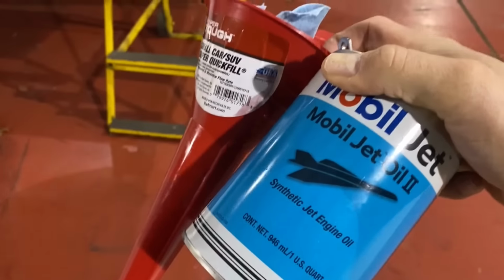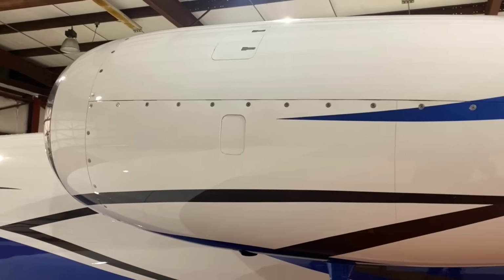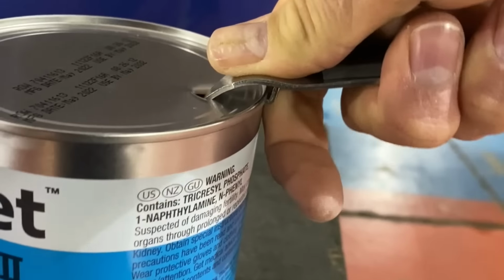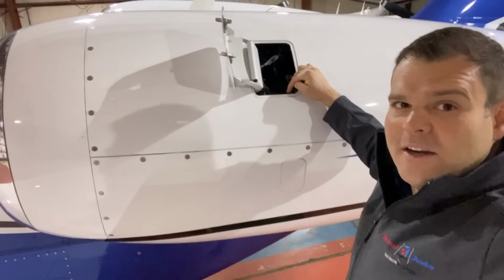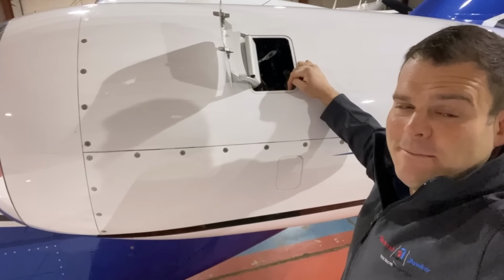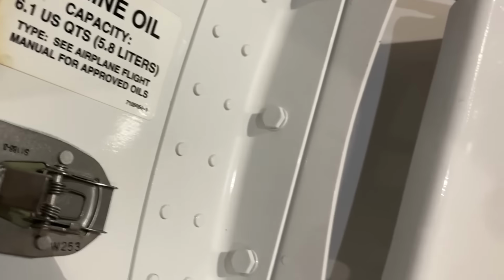Engines need oil too. All right, look, it goes right in here up on the engine cowling. I'm not good enough to do it and film it at the same time. I'll have oil all over this place, so you're just gonna have to trust me that I added it.